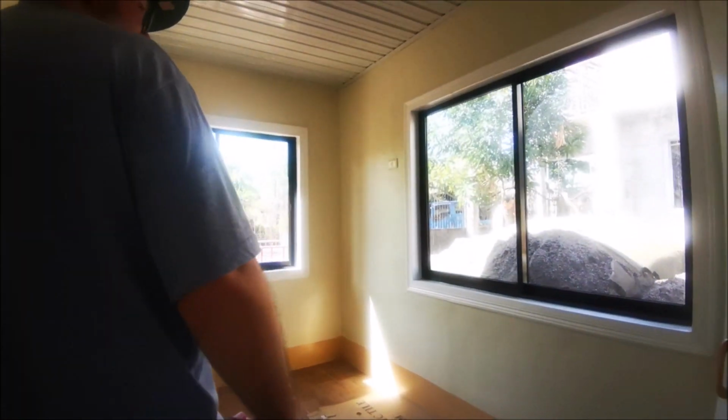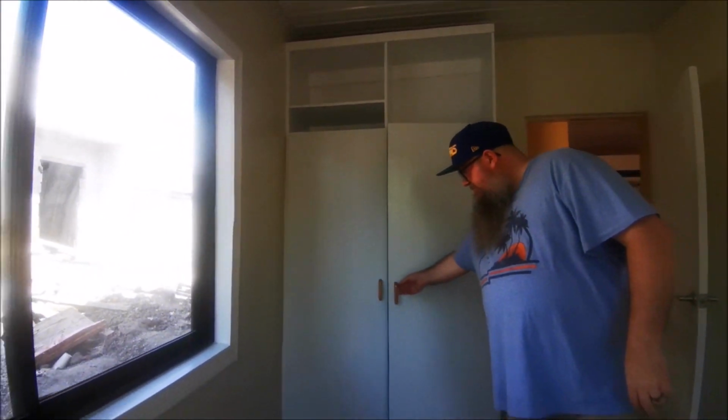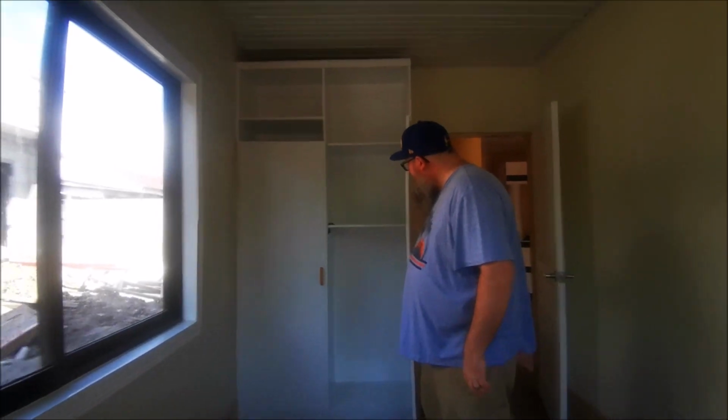Make it unique. The master, maybe that's the master's bedroom. Huh? Wow. Small bedroom. Enough cabinet.